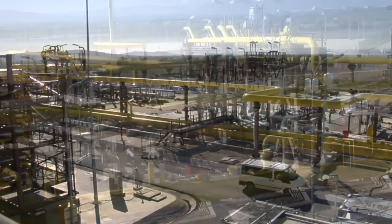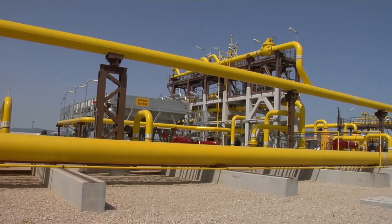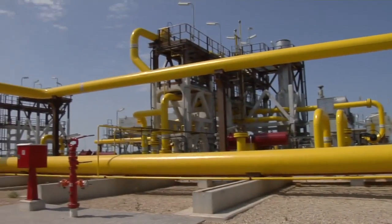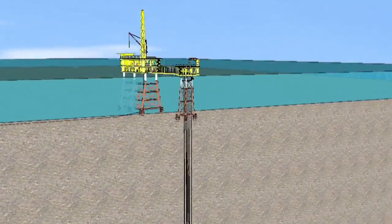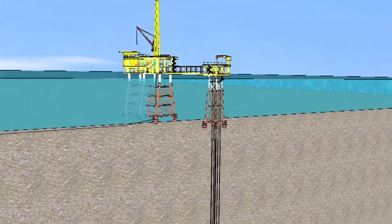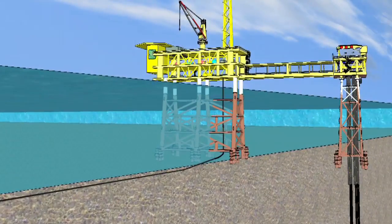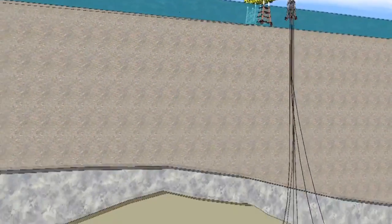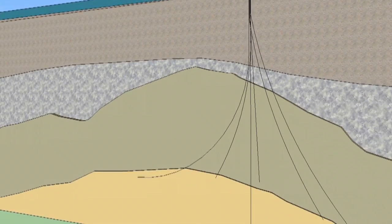As a result of this compression, the gas heats up, which means it has to be cooled using 2 air coolants. Once cooled to the operating temperature, the gas is sent to the gas pipeline that takes it to the offshore platform, where the final injection compressors increase the pressure again, and the gas will be injected to the underground storage facility, located at a depth of 1,800 meters under the seabed.